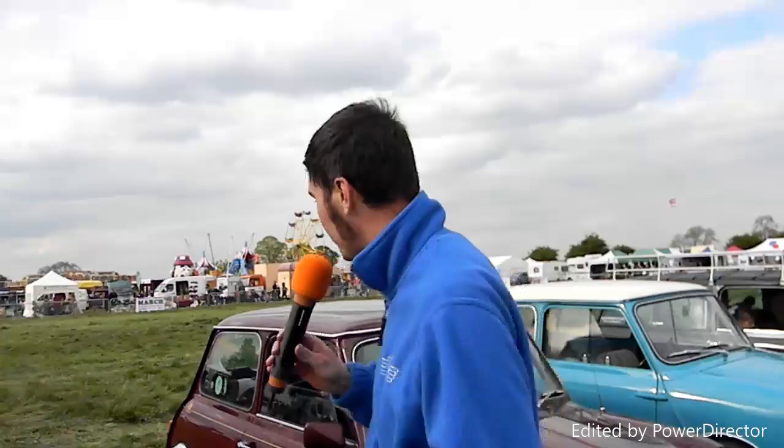Mini 30, limited edition Mini 30, brought out for the anniversary again. It's just had some restoration work done. It seems to be a current trend. And that completes the lineup.